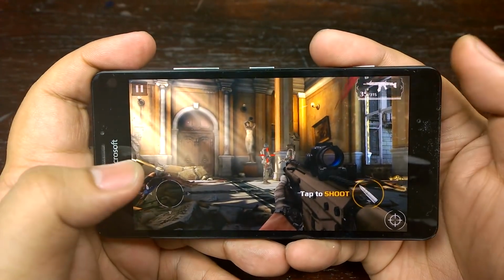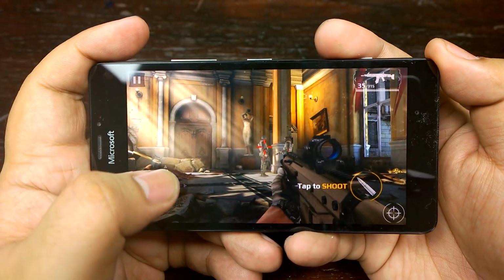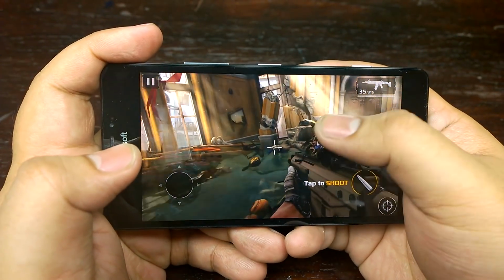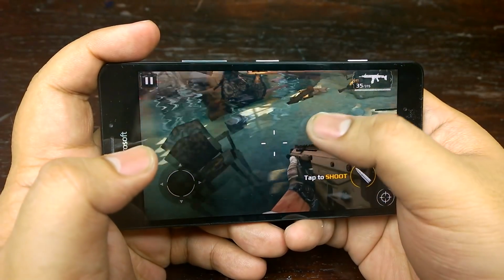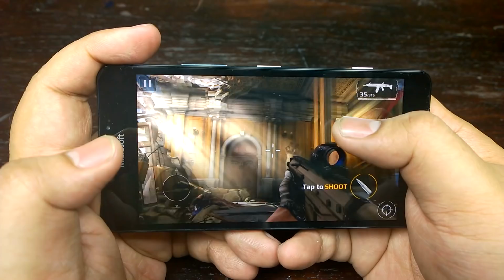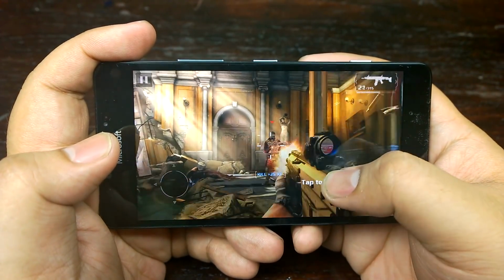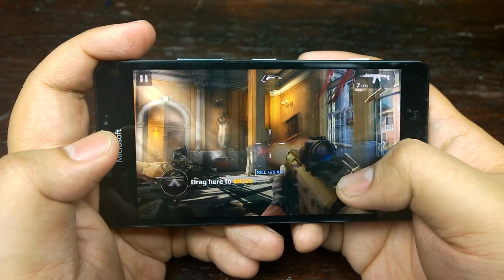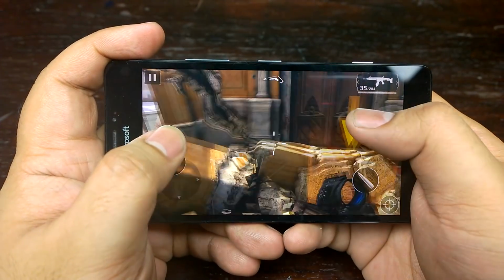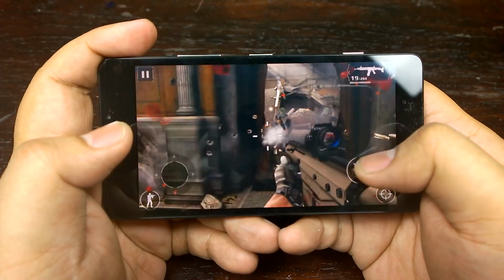Alright guys, so now we're moving on to the gaming performance of the Microsoft Lumia 950 with 3 gigs of RAM and running on the Snapdragon 808 hexa-core processor. This game is Modern Combat 5, and as you can see, there are some frame skips on this thing. Given that I think the game itself is not as optimized for the Snapdragon 808, as you can see, there are quite a bit of frame skips here on the shooting. We're gonna try another game here, but unfortunately, it's kind of not so good here on Modern Combat 5.